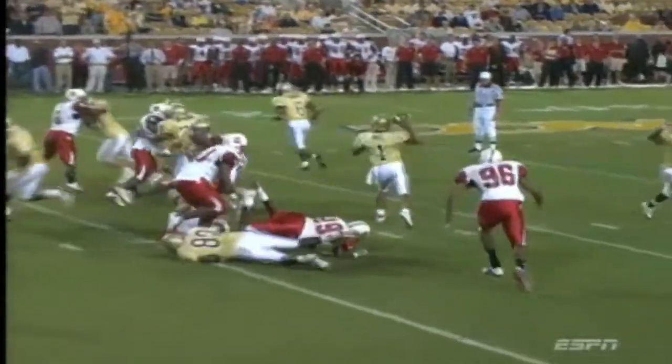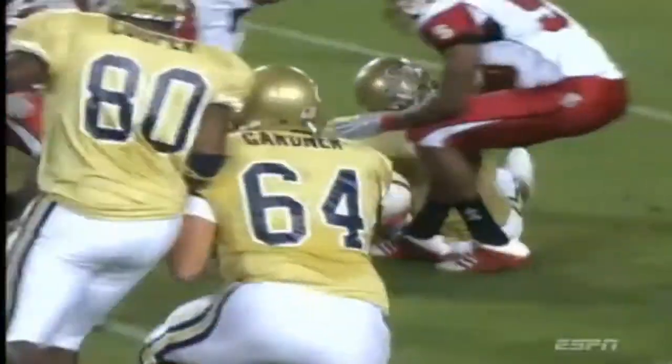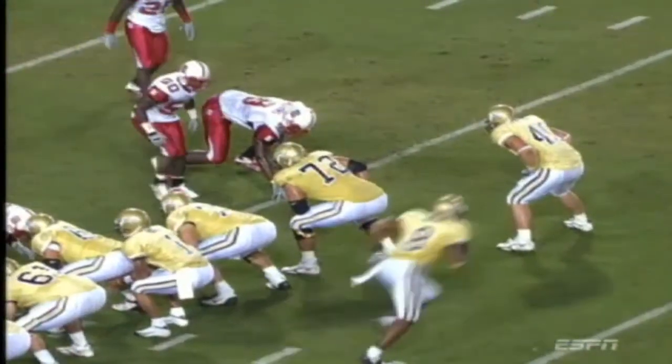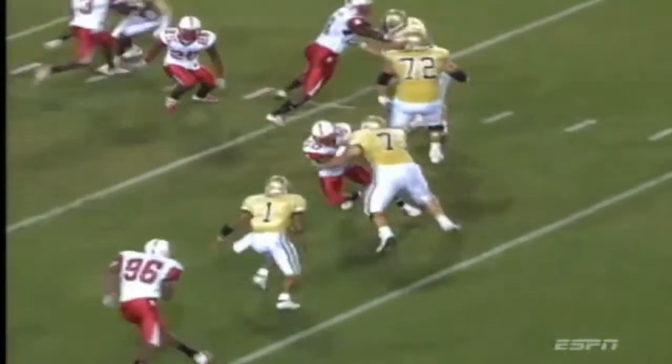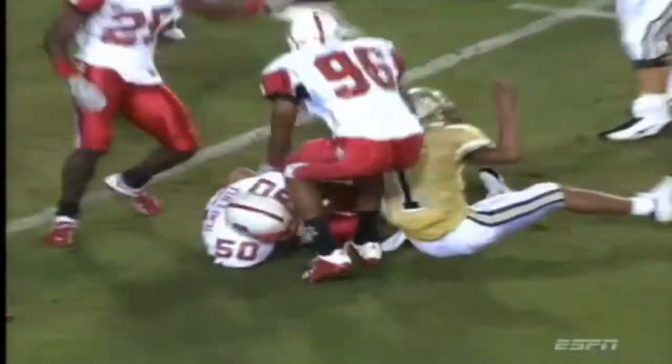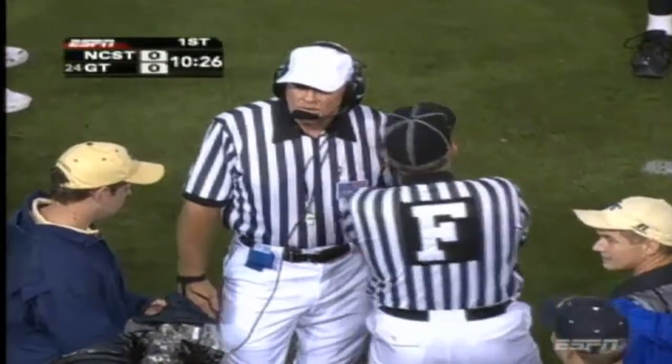Now here's a peek at it again. I think that's a fumble. Yeah, the ball looks like it came out. This is another one of those, you and I like to say, depending on who you're a fan of, we'll tell you your opinion. But the ball, to me, looks like it came out. He lost control of the ball, and I think it should be North Carolina State's ball.